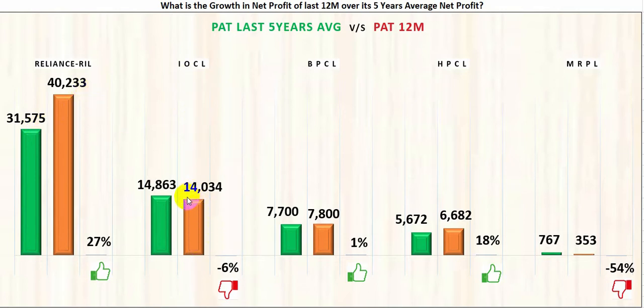IOCL has seen a fall in its 12 months profit of 14,034 CR, which is a 6% drop below its 5 years average. BPCL has seen a mild growth of 1% over its 5 years average. HPCL saw an 18% growth in the recent 12 months profit after tax value over the 5 years average. And MRPL has seen a fall of 54% when compared with its 5 years average profit after tax value. So the highest fall was seen in MRPL at 54%.